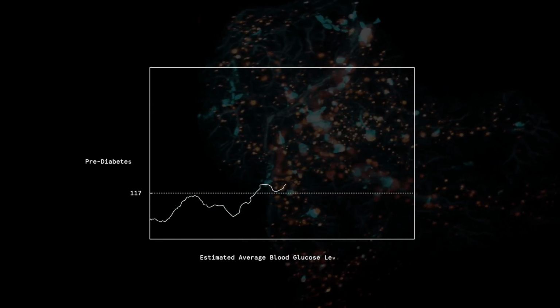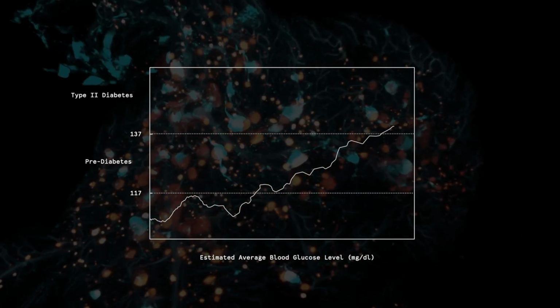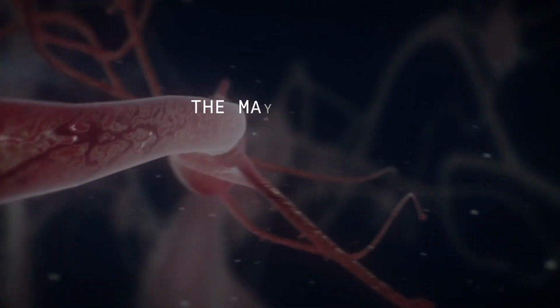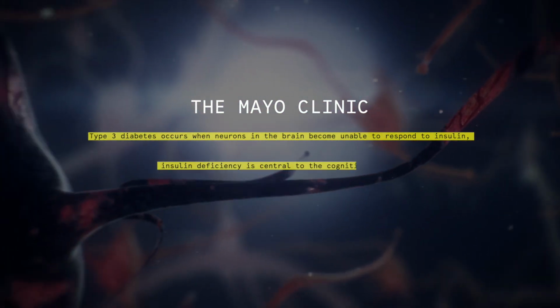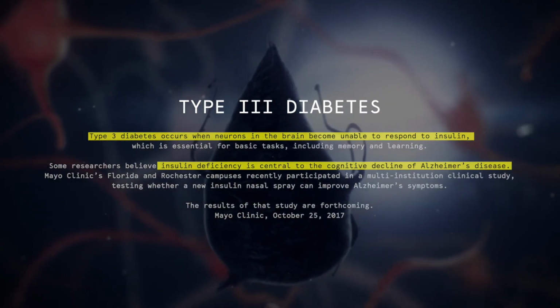This feedback loop elevates your resting blood sugar level, setting the stage for prediabetes and type 2 diabetes. That's happening not just in one part of the body, it's happening everywhere. And when that happens in really important parts of the body, like the brain, it can be disastrous. According to the Mayo Clinic, insulin resistance in brain cells plays a central role in Alzheimer's, which they are now referring to as type 3 diabetes.